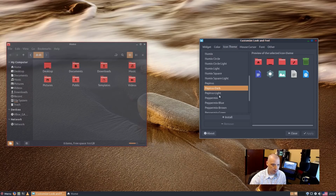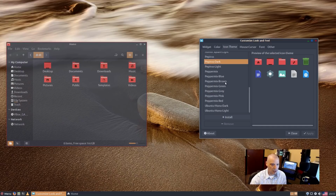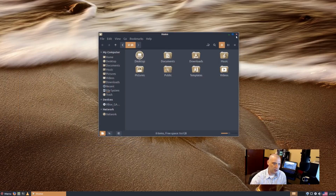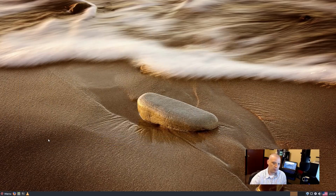So how about the icon theme? By default, Papyrus Dark. I guess it's a play on words. Of course, the Papyrus icon theme. Papyrus Dark. How about, do we have a brown icon set we can go with? Yeah. Yeah, that's not too bad. I'll work with that. I can handle that.